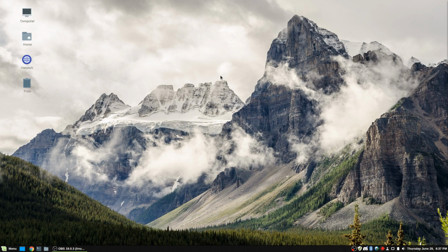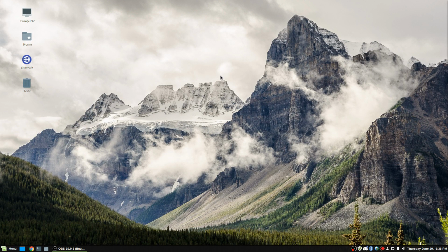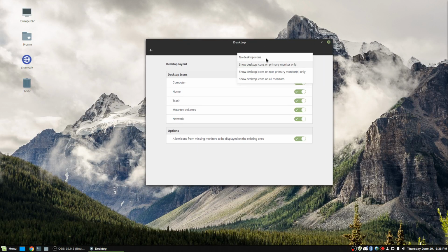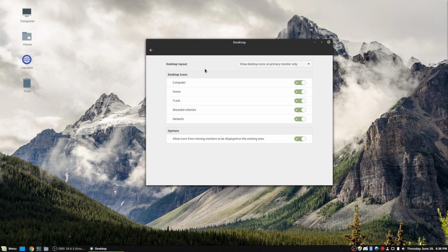Let's see. I haven't had any issues with it yet. There are a couple of things that you might experience. Since this icon management is quite new, you might see some glitches every now and then. But to fix them, you just go down here to desktop. So if your icons ever start doing anything weird, just turn them off and then back on. And that should fix any problems you have.